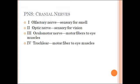And I want to point these out. We're not going to memorize them in this class, but I do want to point out these 12 nerves because they do come out of the upper part of the central nervous system, the brain, or the top of the spinal cord. And so these are pretty important nerves. And for a lot of them, you can tell what they do and how they function because of their names.